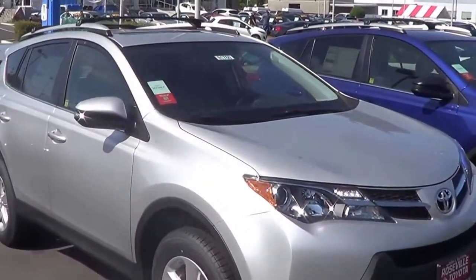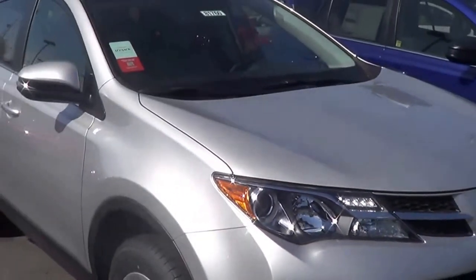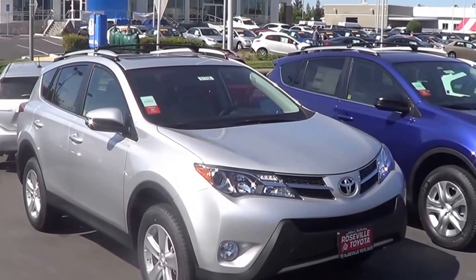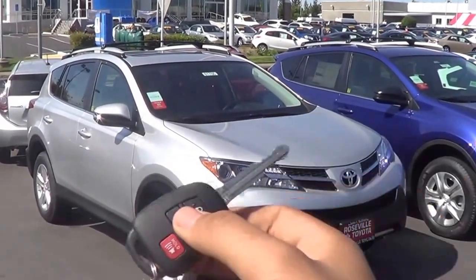As you can see, you have these projector beam halogen headlights, which give a more stylish look, and then you got your fog lights, of course. So let's go ahead and check out how the RAV4 competes in the compact crossover SUV segment. You do have remote keyless entry, of course.